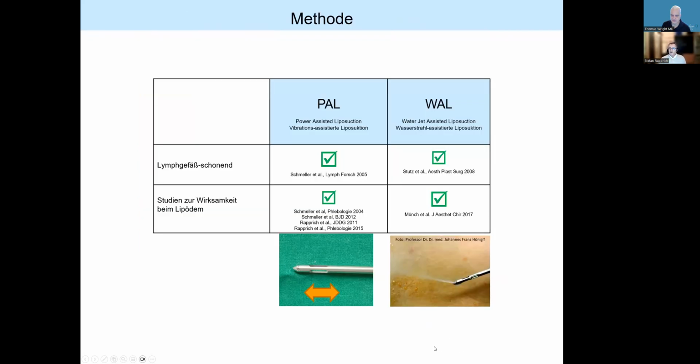Well, there are 2 techniques in Germany allowed for lipedema. It's the power-assisted liposuction, the PAL technique, which I prefer, and I showed you the studies about effectivity for lipedema. The other technique is water jet assisted liposuction. It's similar, but there is a water jet at the tip of the cannula, which spills out the fat cells.